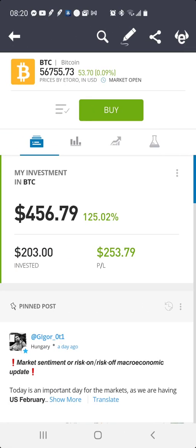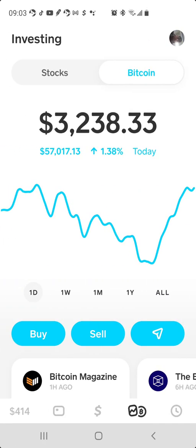Then we have Bitcoin in the, I'm sorry, in the Toro account. Bitcoin is around 57,000 at this time. It was up 0.09%, up $53.70. I put in $203. It's now valued at $456.79. It is up 125.02%. Total dollar gain of $253.79. So more than double my money thus far.